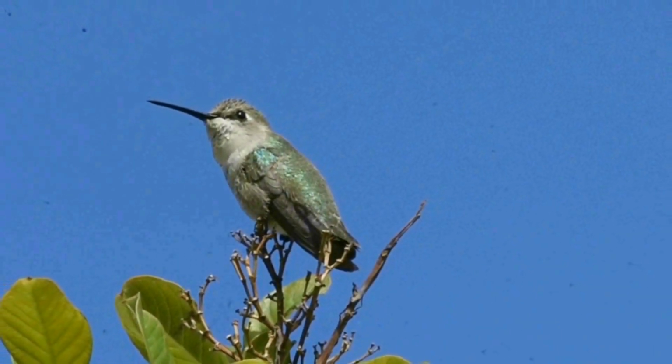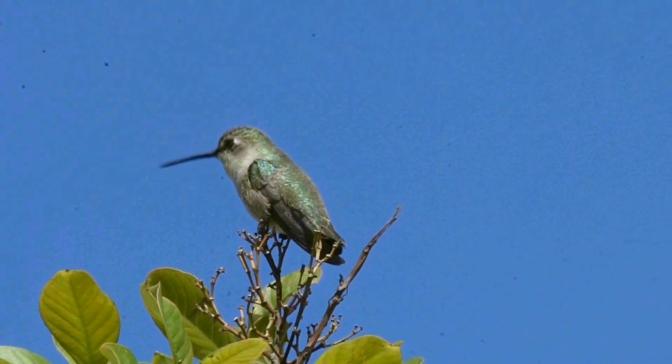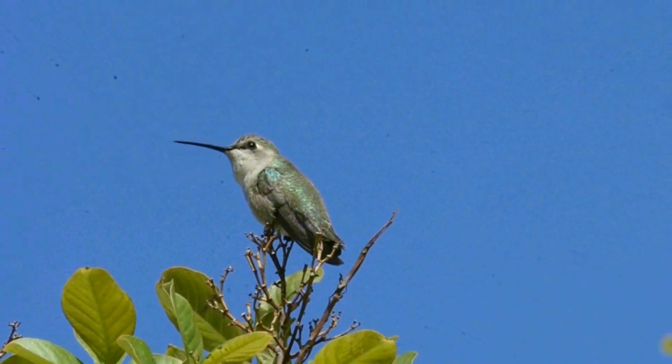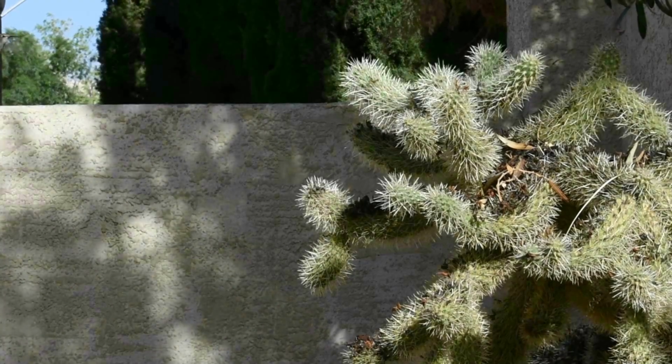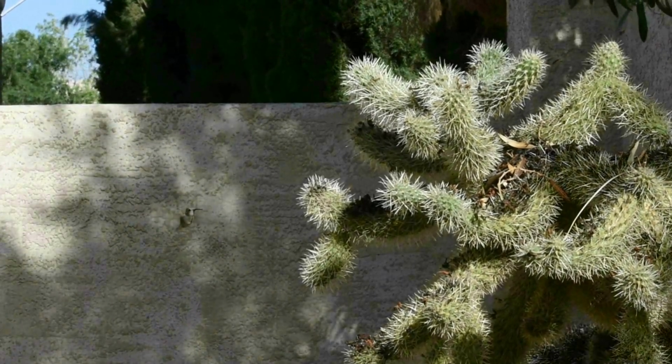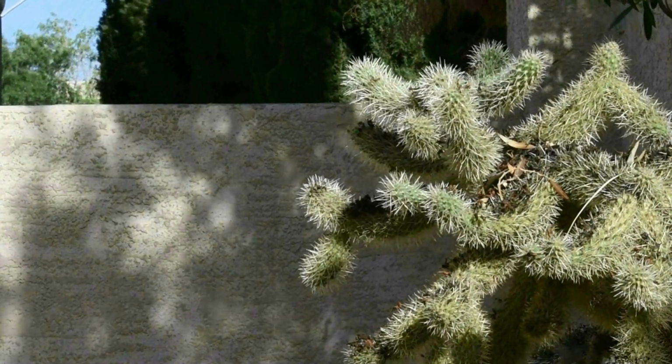Mildred. She's a hummingbird. What kind? Well, we'll get into that in a little bit. She's been hanging out in my backyard for 3 or 4 years now. While playing with the grandkids in the backyard, I noticed that she was hovering around the teddy bear cactus. A very interesting choice indeed.